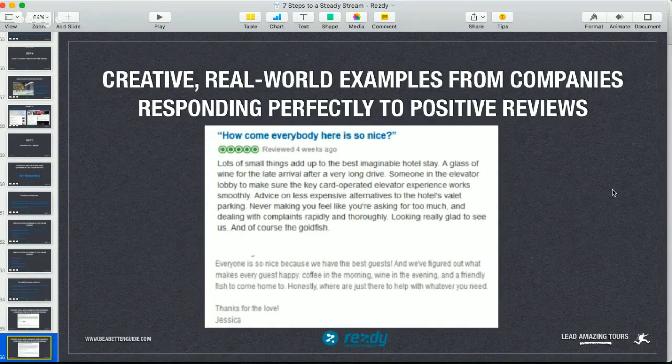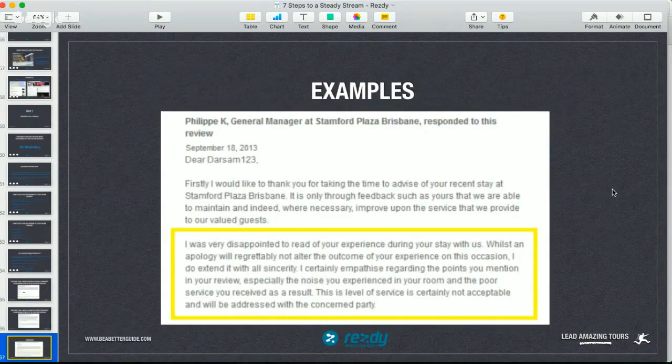Here's another 5-star review. How come everybody here is so nice? Here's the response. Everyone is so nice because we have the best guests, and we figured out what makes every guest happy: coffee in the morning, wine in the evening, and a friendly fish to come home to. Honestly, we are just there to help with whatever you need. Thanks for the love, Jessica. So you can see there, again, Jessica, presumably a manager or some staff member, very, very personable. This is clearly somebody who's read the review. We're showing a little bit of humor in the response and showcasing personality, which is nice to see on these review sites, right? Get some personality from the brands and businesses.